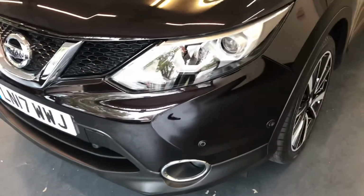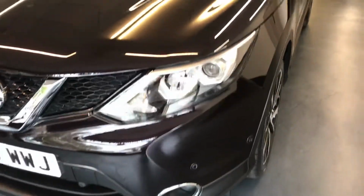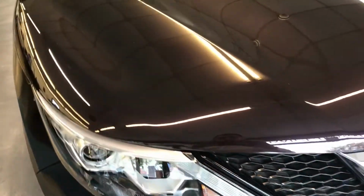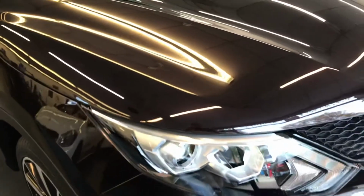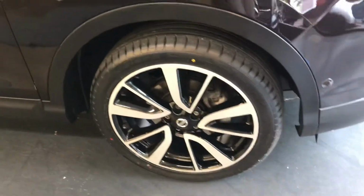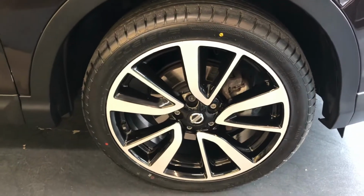Front bumper is nice and clean, there are no scuffs on the bumper. Let's have a look at the bonnet as well. There are no chips on the front bonnet. Usually it is quite common for the bonnet and the front bumper to have chips. However, that is not the case. Let's have a look at the alloys. Very nice and clean alloys.